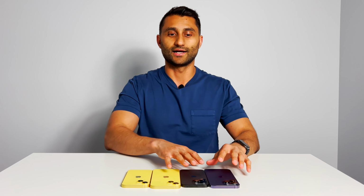The iPhone 12 and 13 were very similar to these. Same with the Pro model phones as well. If you're in the market and you need a phone right now, you'll have a great time with any of these phones. You'll be happy with that purchase and you'll be good to go.